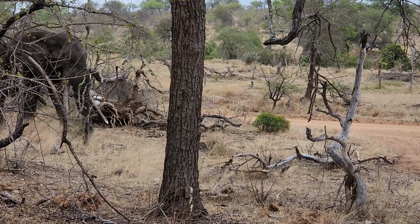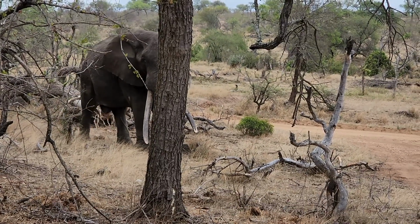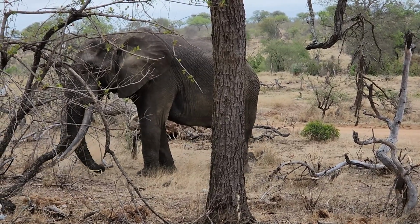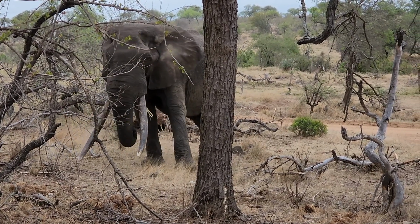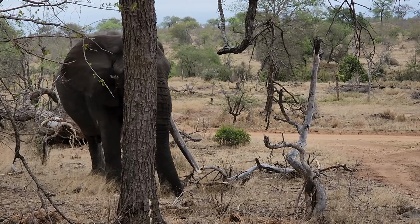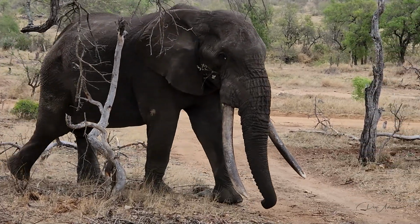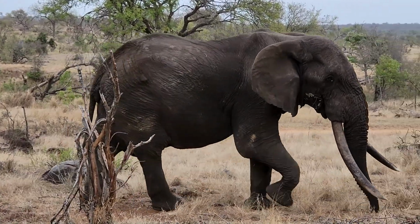This is a magnificent elephant bull with incredible tusks. It's always an unbelievable thought for me that he carries those heavy tusks around day in and day out. Never really has a rest on that.